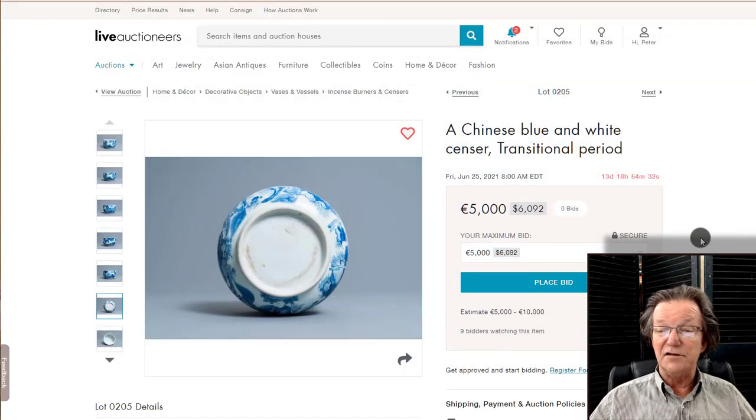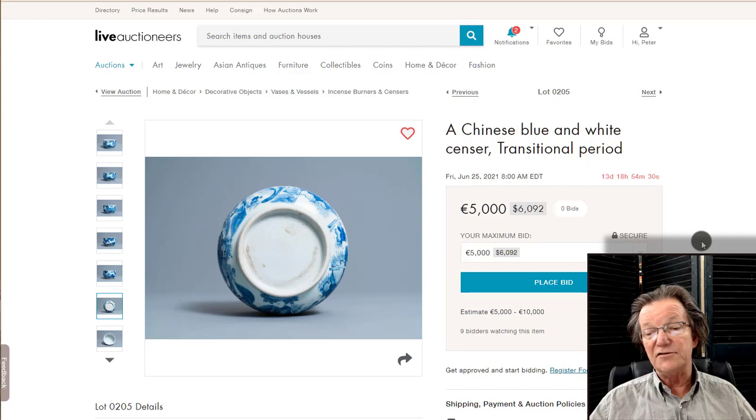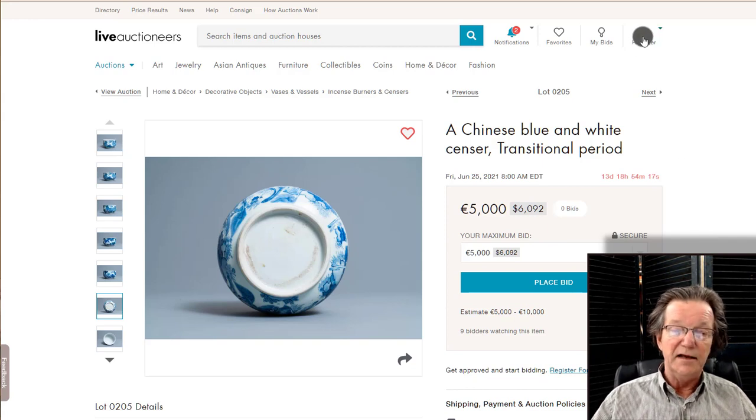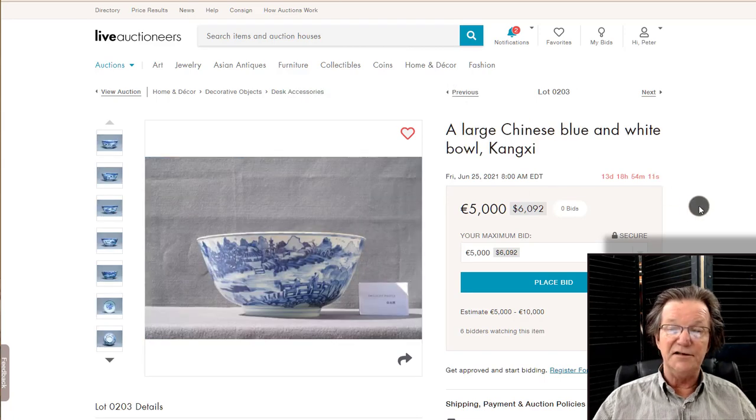5,000 euros is the opening bid for the 5,000 to 10,000 euro estimate. I think that is very, very low. I think that is a steal. This is a great piece of transitional ware. It's beautifully painted and interesting and very unusual. It really is. And then over here to this enormous Kangxi bowl.